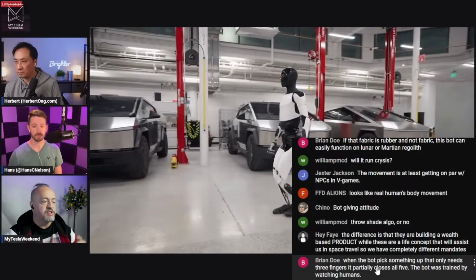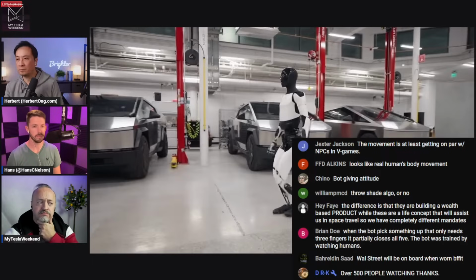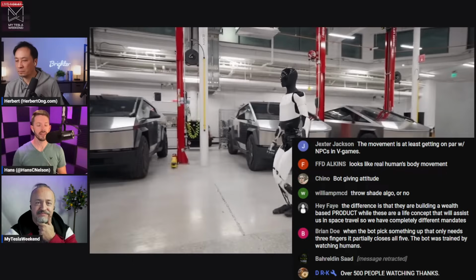A comment that just came in said, when the bot picks something up that only needs 3 fingers, it partially closes the others, probably because it was trained by watching humans. What do you think of that? Yeah, I think that's likely, especially in the video that we saw where the person was wearing the whole outfit that had the sensors on the head and everything, and it was doing movements. So I think that's highly likely.